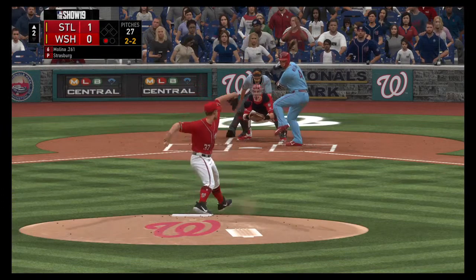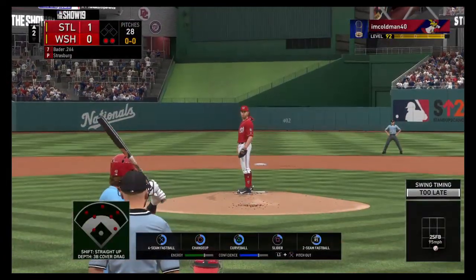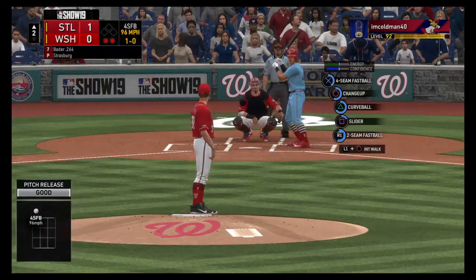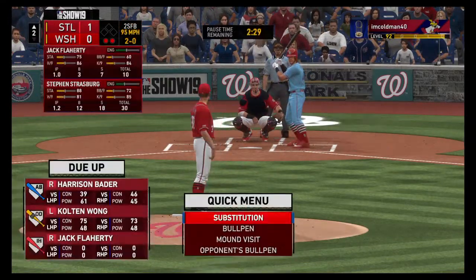The 2-2 one more time is a wave and a miss. He struck him out. And that'll bring up the former top prospect Harrison Bader. He'll work on keeping this top of the second alive. Fastball too high to start him out here. 1-0. 2 balls and no strikes to the Cardinals center fielder.